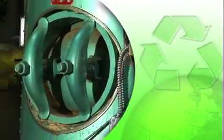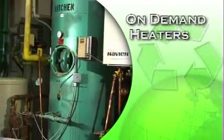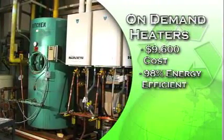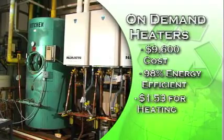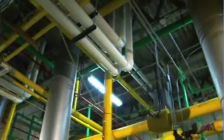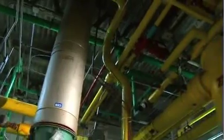New replacement traditional hot water heaters, while more efficient, would have cost the facility approximately $25,000. With the on-demand water heaters, the initial cost is $9,600 and they are 98% energy efficient. The hourly cost for these is $1.53 per hour to heat the water, and only 3 cents per hour is lost through the exhaust. Track's HVAC management and staff were responsible for discovering and implementing these new heaters.